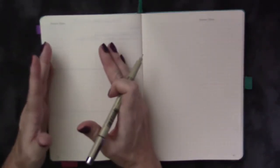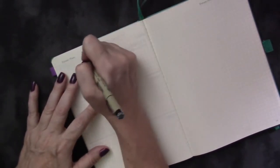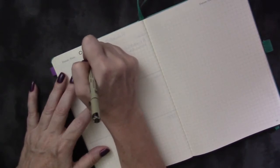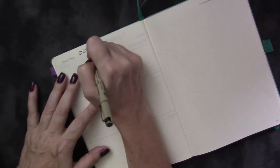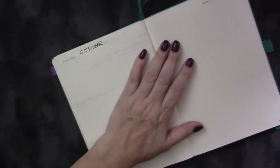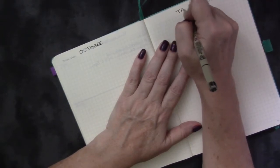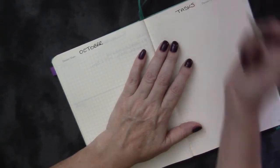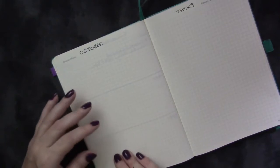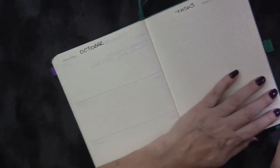So we're going from year, now we're going to go to the month. There are 2 things set up in the month, so we'll just do it for October. So we put the title, obviously the month at the top, October, and then on the other side are going to be October tasks. Okay? Now, we're going to go ahead and number these because that was 4. So now we have 5 and 6.